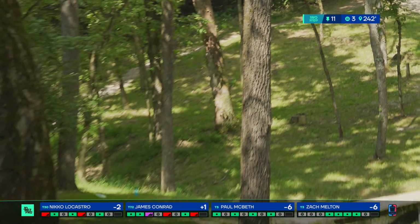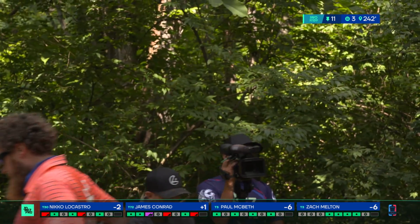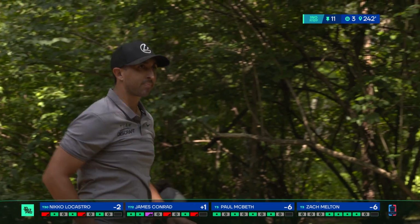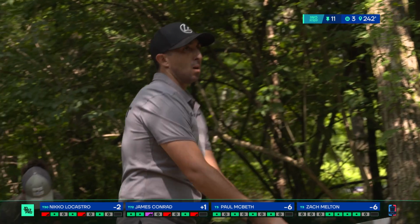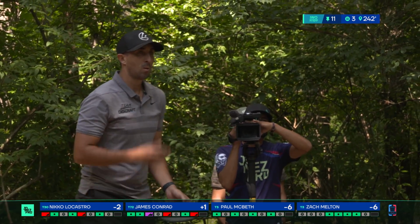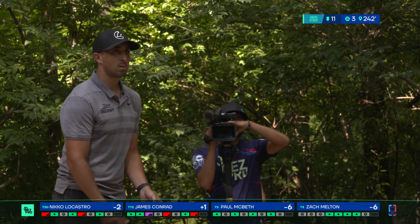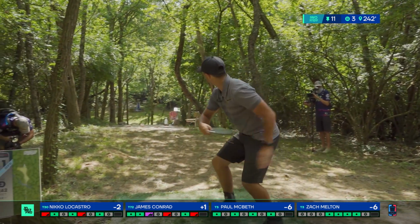And Zach throwing that one in the ground, but getting the skip forward. I'm wondering if he's playing that kind of to the right. I do notice that a lot of people have been playing it to the right to have that putt kind of up the hill. So I wouldn't be surprised if that's actually his play. Low kind of skip shot because he did throw driver.